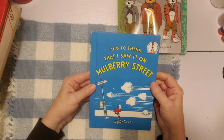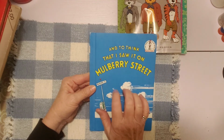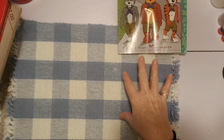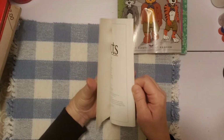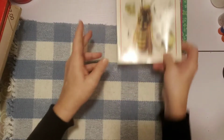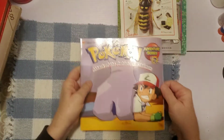It is a Dr. Seuss book, and there are a bunch of Dr. Seuss books I'm keeping. So this might go with the Dr. Seuss books. Let me put that over there, and then I'll keep all the Dr. Seuss books together. Here's an insect book. This must have been one of my boys' books. I don't particularly like insects, so, yeah, it's a boy thing. I was surprised to see the date on here.